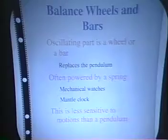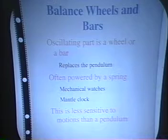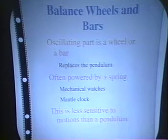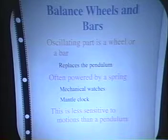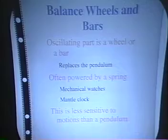So it's often powered by a spring as well. And once you have a balance wheel clock and a spring, you can build a mechanical watch or a mantle clock or something. But you can build something you put on your wrist that is reasonably small. And the key is this is less sensitive to motions than a pendulum. So this pendulum had this temperature sensitivity, where the whole thing shrinks and swells and atmosphere gets in the way. But also if you jiggle a pendulum around, it just doesn't work. You can jiggle a balance wheel clock around much better.